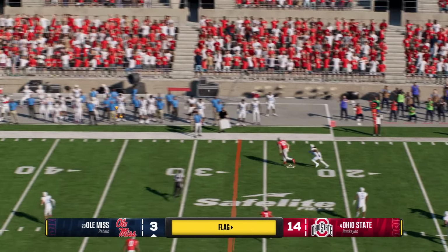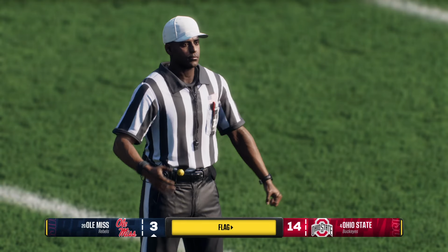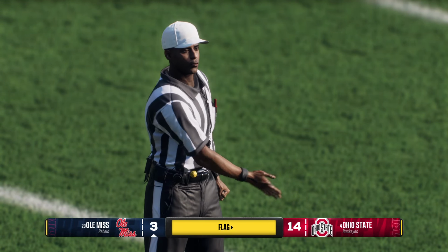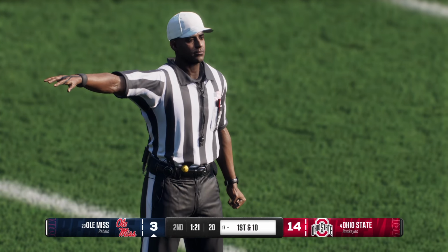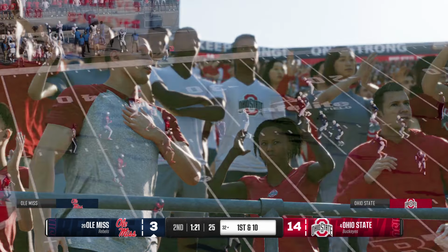Not a lot of time left here in the half. Let's see if they can cut into this lead. And this drive isn't a must score, but man, you look at the scoreboard. You're down 2 scores. Jesse, you got a good opportunity. Create some momentum, cut it to a 1-score game. This is an important possession.